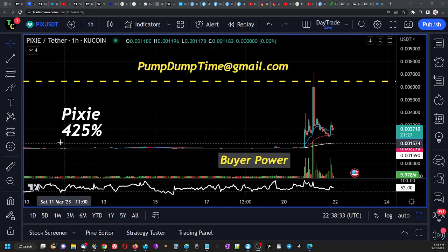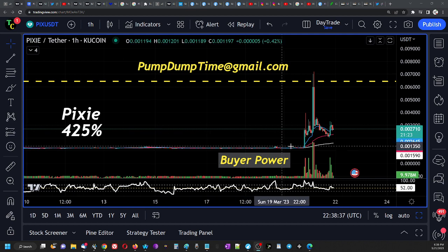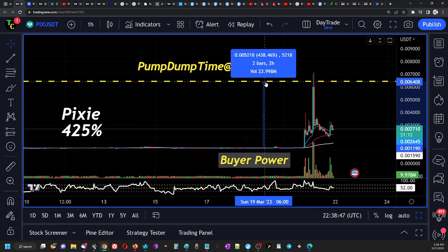Insane returns, guys. 425% profit on Pixie. This trade provides us 425%. That's how you make money. I shared this trade in the private list 2 days ago. We bought this coin for 0.001 and you put a sell order up here at 0.0064.